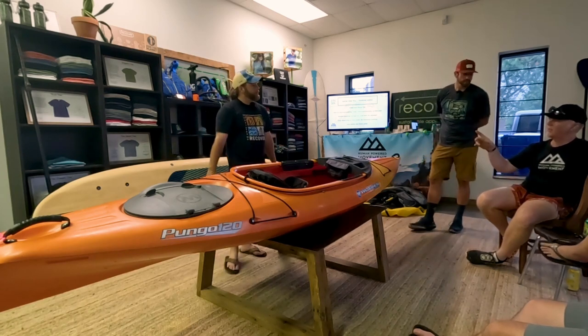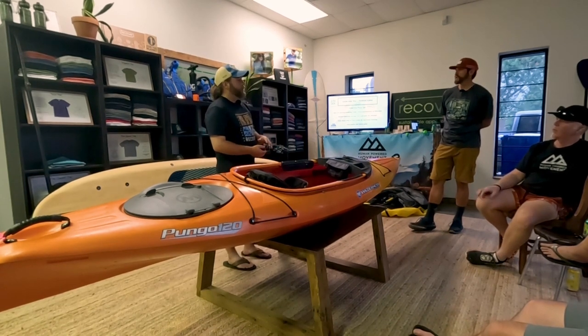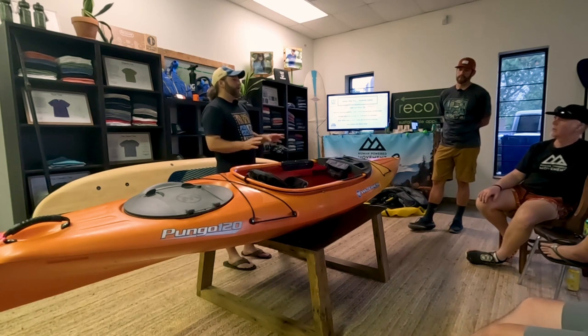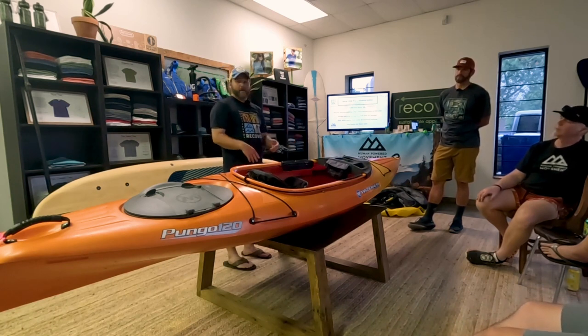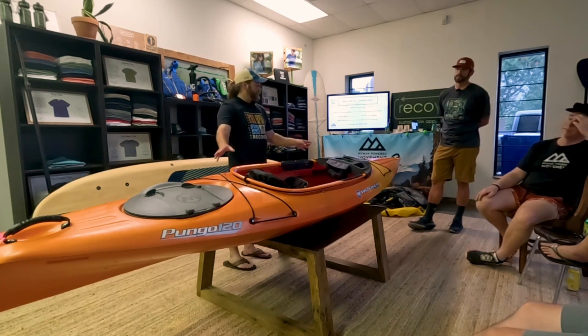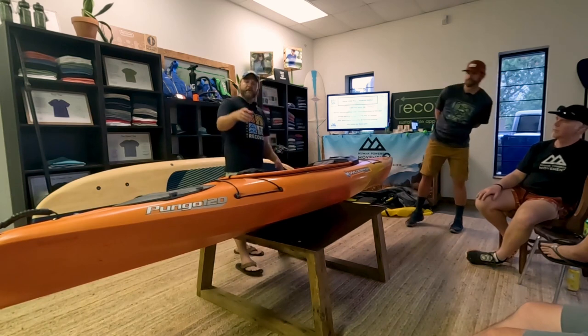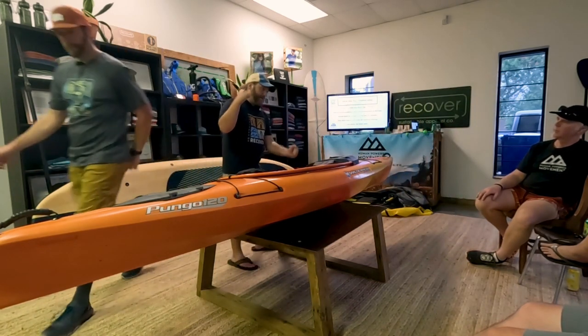I didn't see that safety thing here, that bilge pump. Is that something more of a flat water requirement? Yeah, I would say touring, recreational, because the whitewater kayaks are super easy to empty. And most boats still come with drain plugs. I don't know if this one does, probably does. But our boats have drain plugs on the bottom of them.